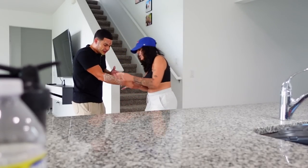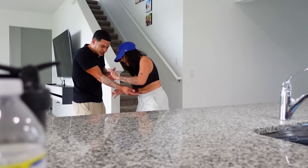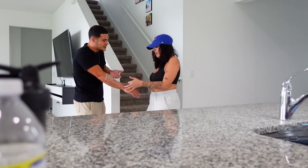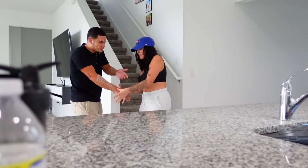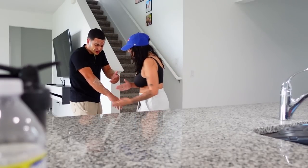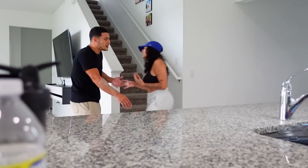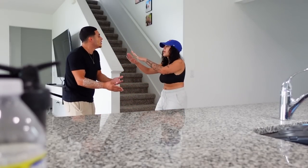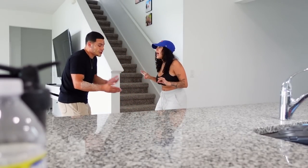It looks like it just took off the first layer. Yeah, now there's chunks, man. And now it hurts. Now it's red because you hit it. Why are you smelling it? Just smell it. Rub a little bit. Oh my gosh. Get some more. Babe, no. Get some more. It feels better. Listen to me. Get some more. Stop screaming. Are you going to help me or not?